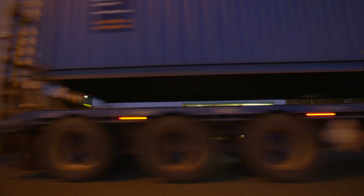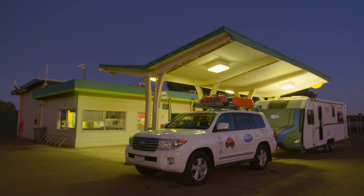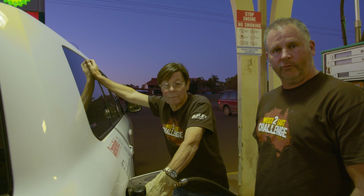Here we are in downtown Mount Magnet. Had enough, we've gone dawn to dusk exactly, and couldn't be a better day. About 800 kilometres, cars and vans clean sheeted, they're going really well.